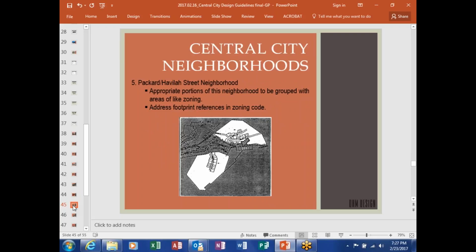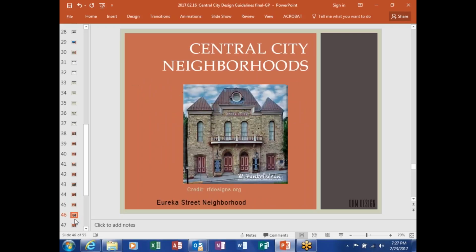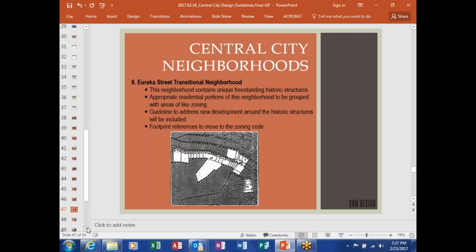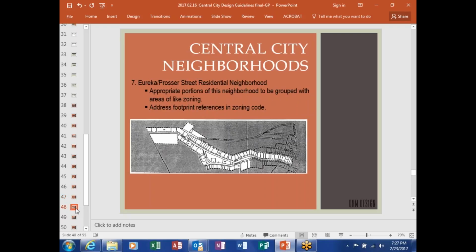And then we get into these neighborhoods, Packard, Kavala, Eureka Street. Eureka Street has more standalone, unattached, freestanding historic structures, and so that's different. Maybe that's one of the ones that we thought about. Susan, I'm blasting through these, so cut in if I miss any subtleties. We just talked about Eureka Street, so maybe this may be grouped with another area, but we'll have to think about that more.